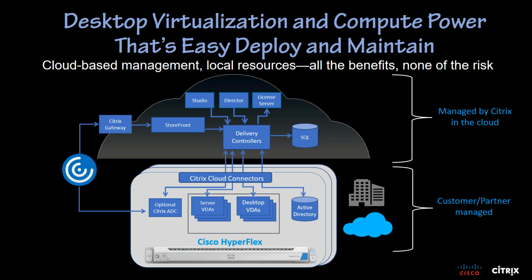The time to value is greatly accelerated, and overall, within the life cycle of the environment, customers are able to focus on the most strategic part of their business, which is the actual resources that they're delivering: the server delivery agents, the desktop delivery agents, the applications, and what they're actually translating into business results. So in short, with cloud-based management and the local resources, you get all the benefits, none of the risk, and a very short time to value that can be realized.